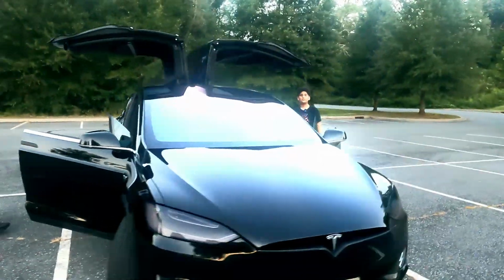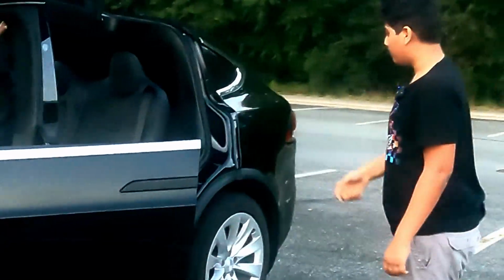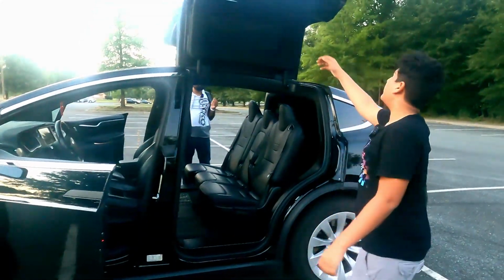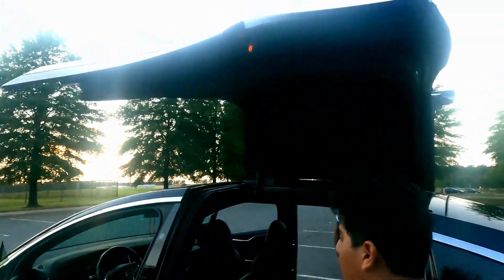Like a bird is gonna start to fly. You can see it opens straight up. It doesn't open like this. It doesn't open like that. It opens more like a Lamborghini type of car. And you can see there's a button on this side, a red button that helps you close it, so you don't have to go and press that.